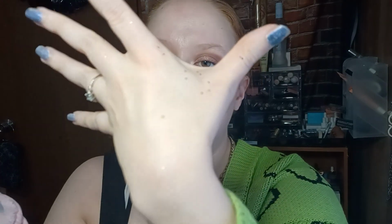So, I cannot get this glitter off of this part of my hand around my thumb. It's stuck on my webbing. Okay, anyway, I'm going to go try to get that off. Let me know, my hand's so shiny.